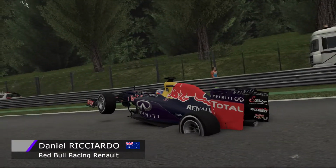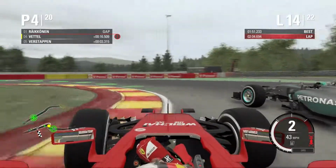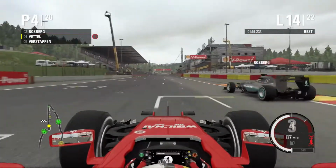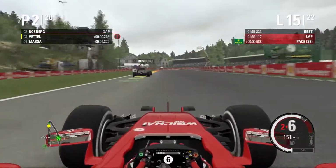I have no idea what to say. Apart from that, this is probably a pace improvement for Red Bull's terrible 2015 car. But now we're back on board with Sebastian Vettel, who is challenging with Nico Rosberg now, as Rosberg overtakes him in the bus stop chicane. Rosberg takes the lead of the Grand Prix as Massa and Raikkonen are entering the pits now.